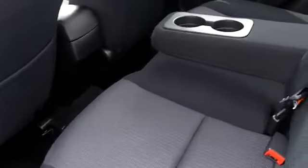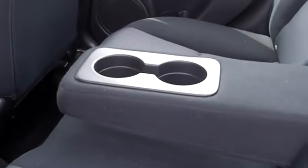Let me show you the back here. Three seated comfortably, and you got a nice armrest in the middle. A couple of cup holders. Generous room. Let's take a look at the back.